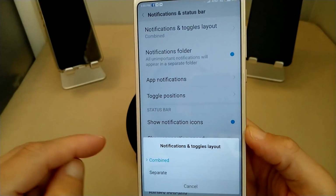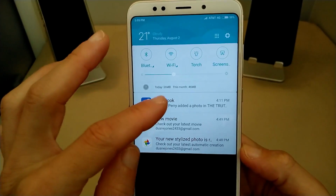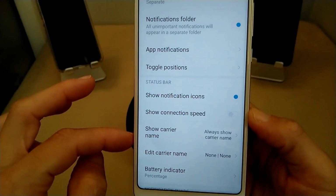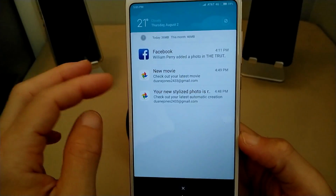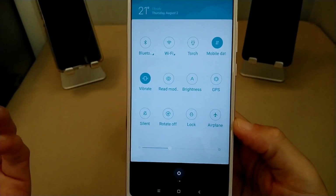okay, so this is the notification and toggle layout. So right now I've got them combined. And what that is when I swipe down, that's just having all my toggles and my notifications right here, right? Now, if I hit separate, then what that does is it separates them. And so now when I swipe down, it's going to give me my notifications. And then when I'm going to get to my toggles, then I swipe to the right. Now that's, you know, I like that.